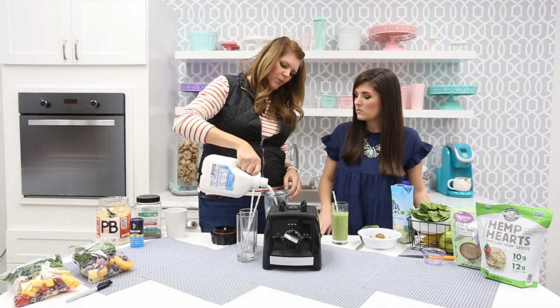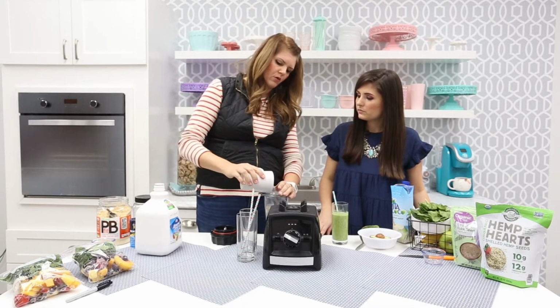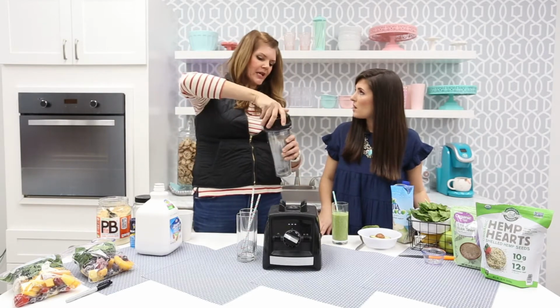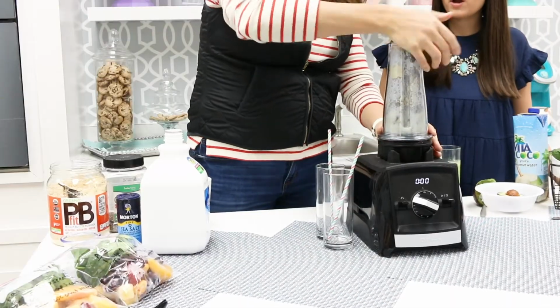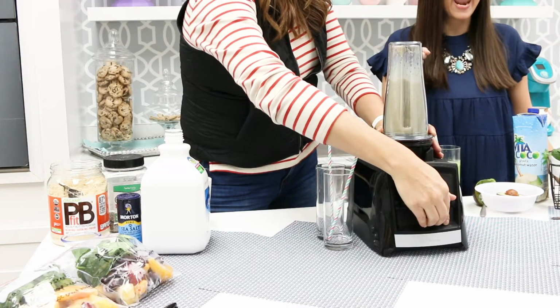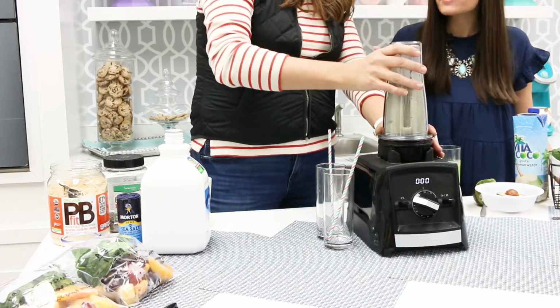So this is like our protein banana, and if you want it to be even extra cold, I love this one to be really cold. So sometimes I'll add in a little extra ice. So that's it: bananas, protein powder, peanut butter powder, chia seeds. And we're going to mix it up. That's so fast. Yeah, it's super fast.